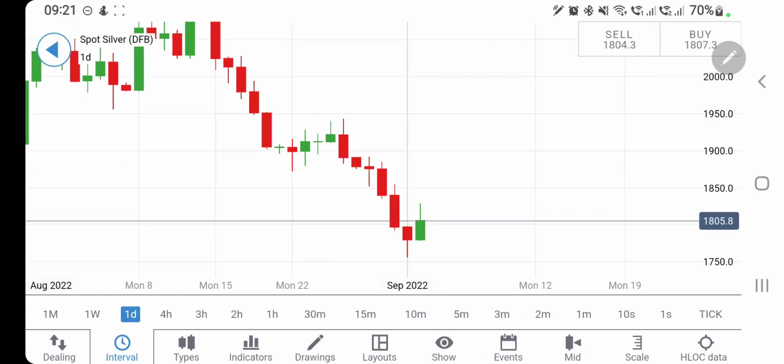Now look at the last few candles. This is an expanding triangle. Yes, there is still much bearishness, and probably the next resistance zone is around 1840 levels. If it trades below 1850, the possibility of it to retrace again on the downside exists, and only above 1850 we can expect a little more bullishness. Then 1880 and 1900 levels will be seen again, and if it stays beyond 1900, you can expect a very strong rise in silver.